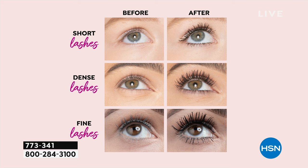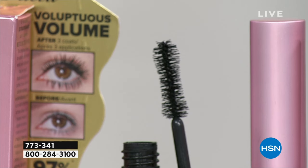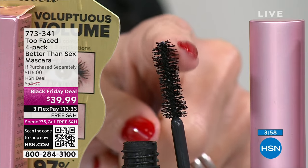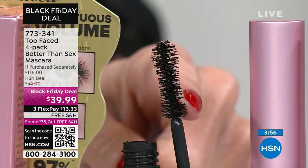It's a whipped formula that's so lightweight that when you curl your lashes and put this on, it's going to add curl. It's going to hold that curl, and it's not going to weigh down your lashes at all, while giving you all that beautiful volume that you're looking for in a mascara. Start right at the base of the lash, and this gorgeous hourglass-shaped wand truly grabs every single hair right at the base of the lash. It separates the lashes, it lifts the lashes.